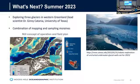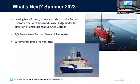We have a second cruise also lined up in the Arctic, leaving from Norway under the guidance of Dr. Chris German, going to the hydrothermal vent field of Aurora and the Gakkel Ridge. We'll be on the ROV Polar Star for this cruise, and we'll also be surveying and sampling the vent sites. So NUI will actually be under ice, which it was built for, which is really exciting.